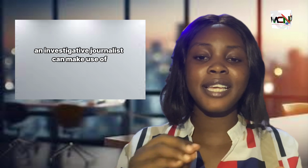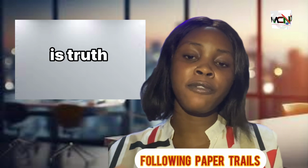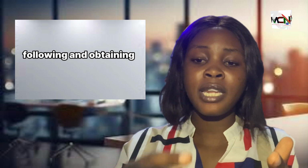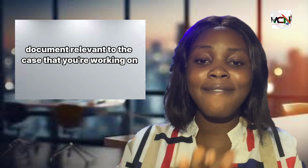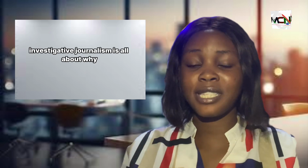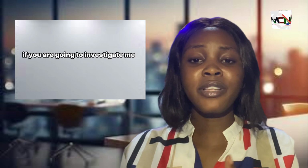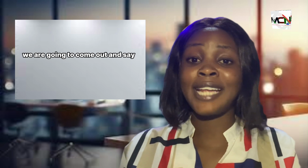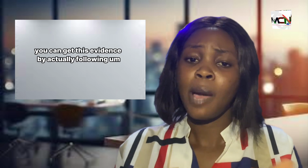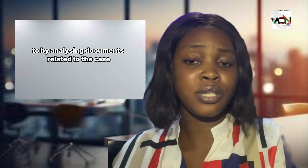Another technique an investigative journalist can make use of in order to get information about a particular case is following paper trails. And what does this mean? This means following, obtaining and analyzing documents relevant to the case that you're working on. We all know how rigorous, how critical, how interesting investigative journalism is, but it actually deals with evidence. So if you are going to investigate me, if you are going to come out and say I did this, you have to come with your evidence. And where can you get this evidence? You can get this evidence by analyzing documents related to the case you are working on.